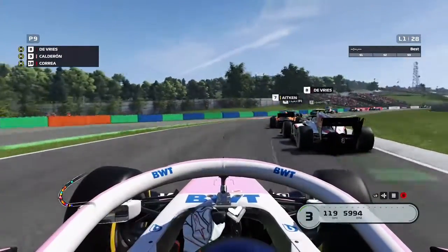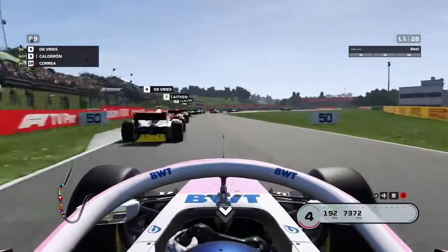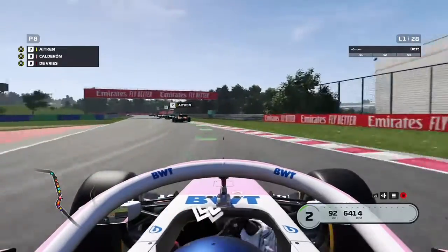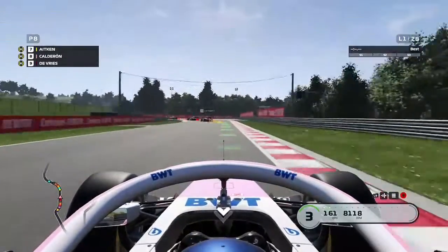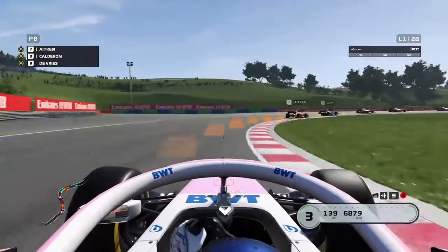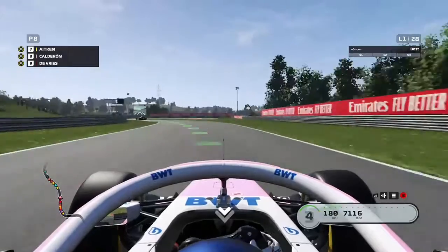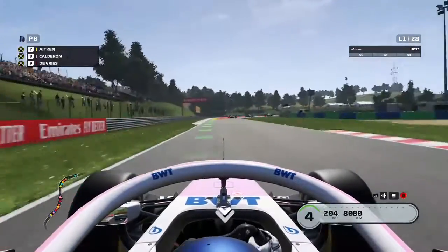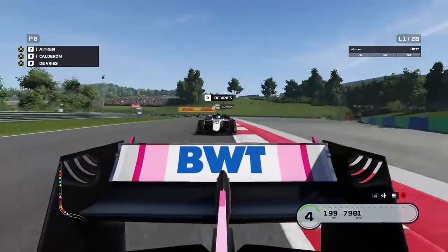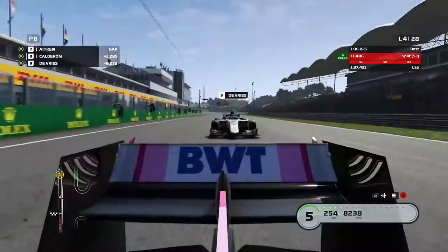But de Vries is in the train at the moment, so we might be able to make an aggressive move into the chicane down the inside, and we make sure that we get that move done on Nick de Vries. And we are now up into P8 in this race. So it's a really good start, up already into the points. So hopefully we can only improve from here, but Hungary is a tough racetrack. We've already lost a lot of time to the cars in front, but hopefully we can gain that back.